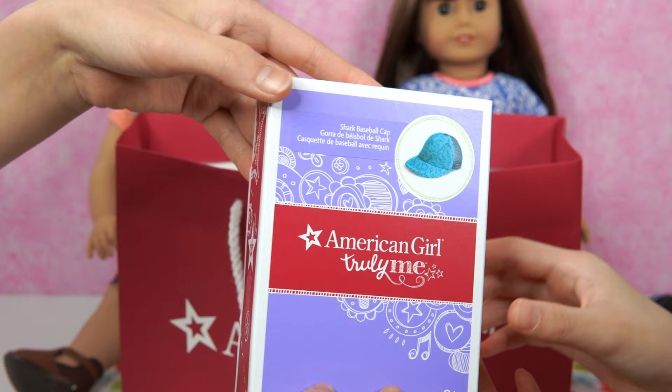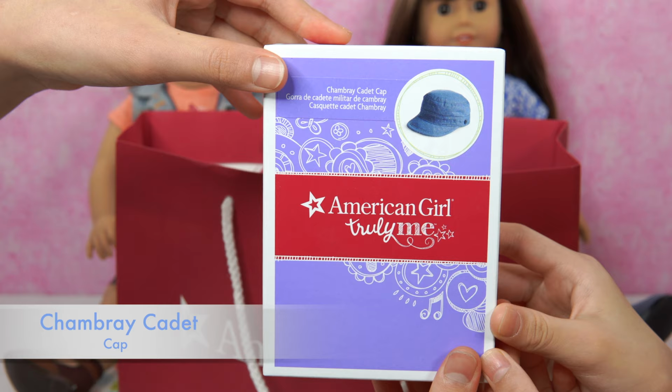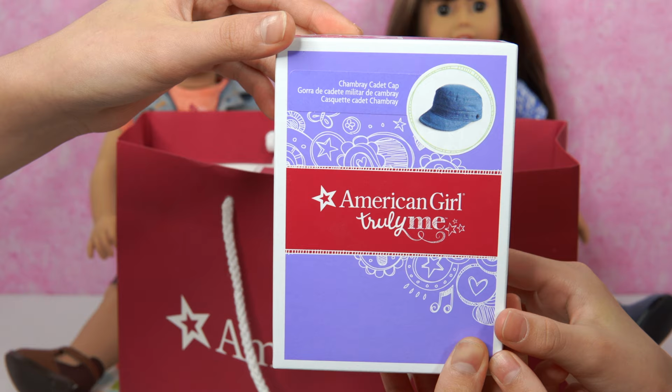Going along with the caps, we have the chambray cadet cap. Hey, isn't there a chambray outfit? I think it was the Western chambray outfit. And then I think the same fabric was made into this cap too.